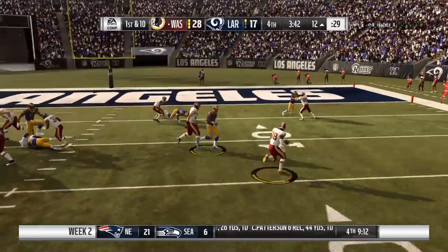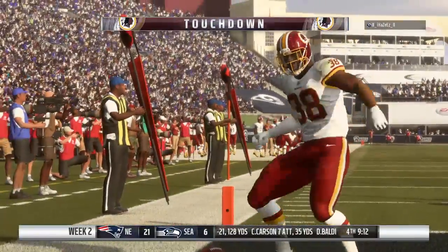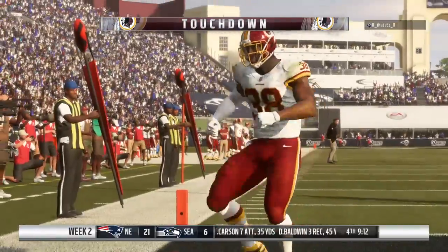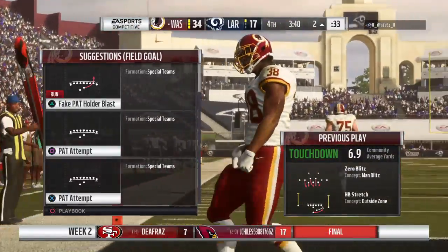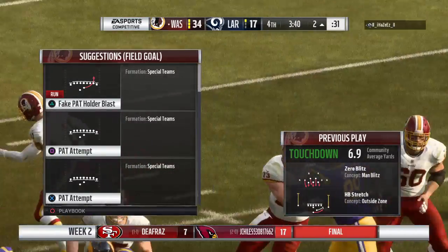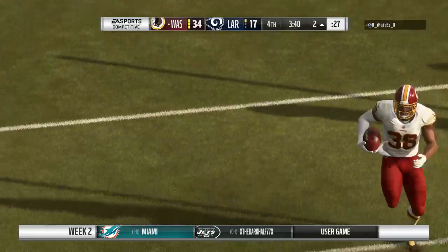After the penalty, it's Yeldon. And he is into the end zone for a Washington touchdown. T.J. Yeldon with 2 touchdowns on the season, both in this game. And the Redskins find a way to stretch their lead.